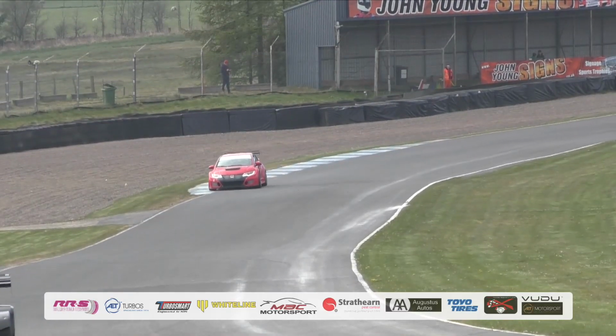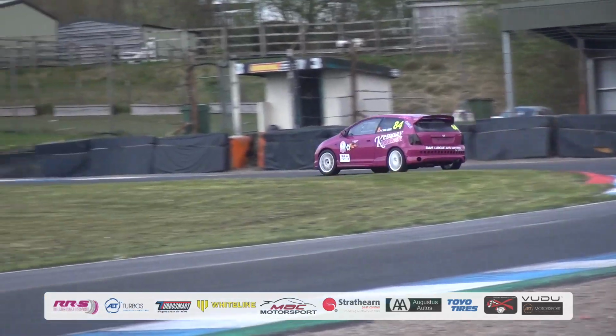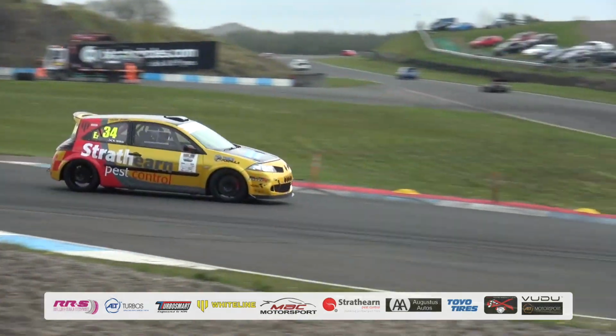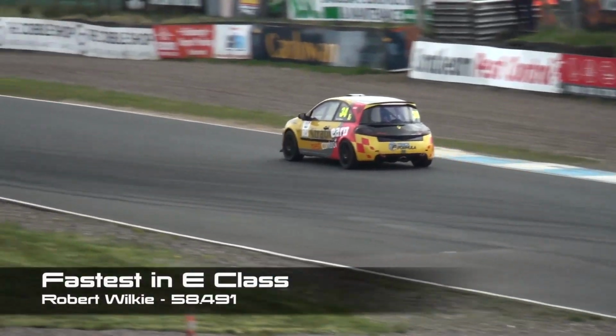Mike Jones in his TCR Honda was brand new to Superlap Scotland, a man who's done track days for many a year and has always thought about doing Superlap Scotland, dipped his toe in, and already has told us that he will continue to do the full season in 2022.